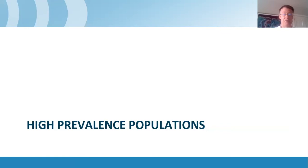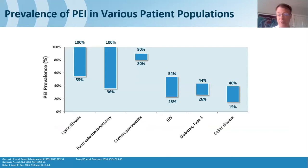This is the slide I talked about a little bit earlier with the question. If you take patients with cystic fibrosis, and this is a survey of a number of different populations, anywhere from 55 to 100% of them had pancreatic insufficiency. I would think if they've had cystic fibrosis for a while, it would be more on the 100% than the 55%. Again, people who have a pancreatic duodenectomy or Whipple's operation, where they've had part of their pancreas removed, it's anywhere from 40 to 100%. And again, most patients with that would be on the higher side.